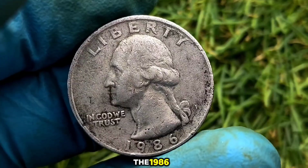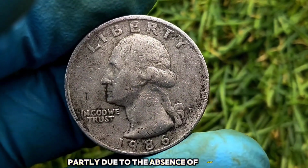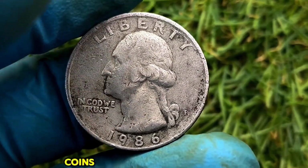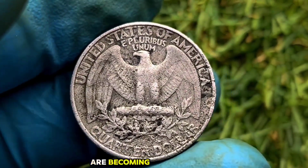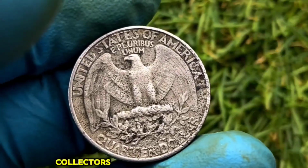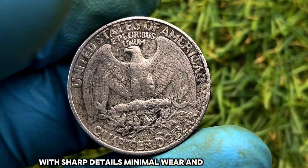The 1986 Washington Quarter is considered a modern rarity, partly due to the absence of mint sets and the extensive use of these coins in everyday transactions. Coins in very good condition or higher are becoming harder to find, as many were heavily worn down from circulation. Collectors are particularly keen on coins with sharp details, minimal wear, and strong luster.